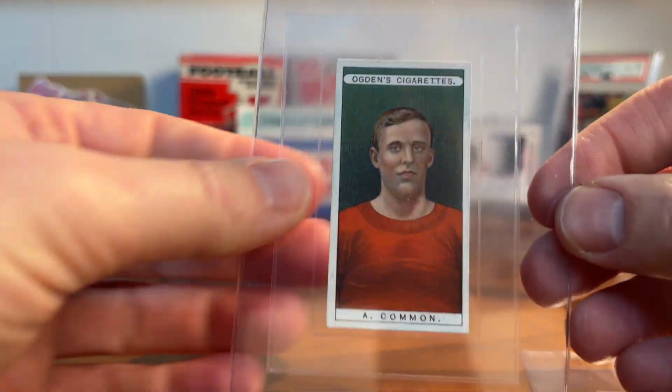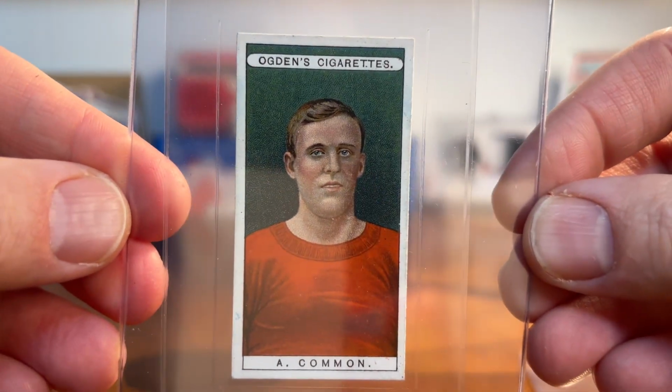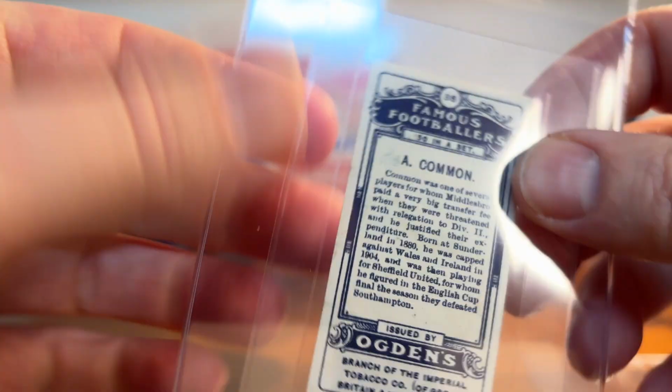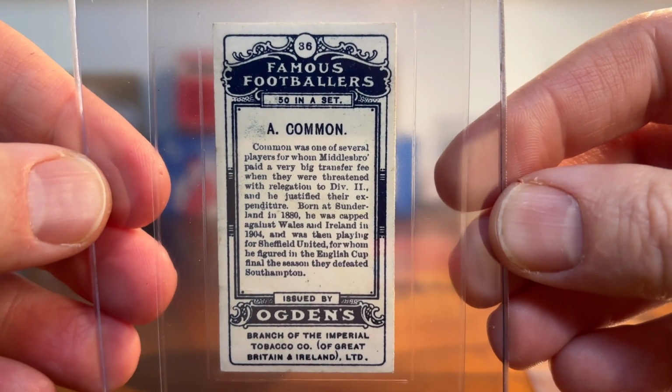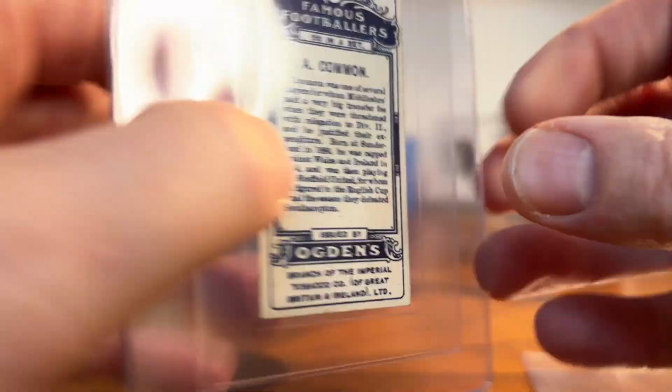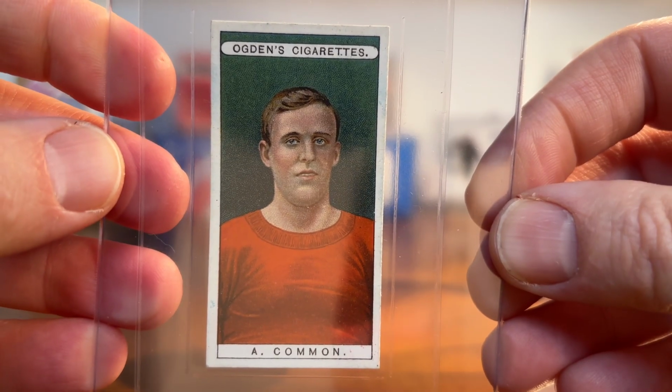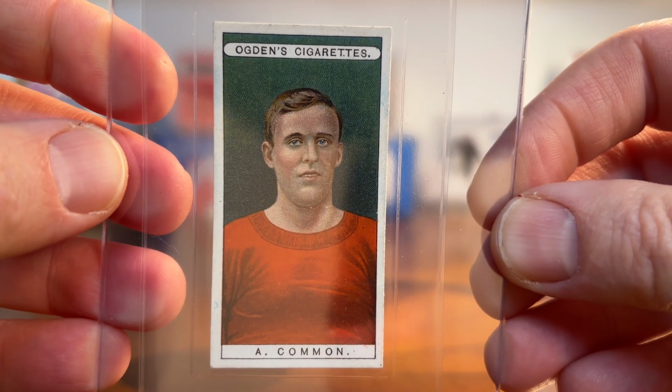Also from that set here is A. Common. For those of us as collectors, I always see this name and think of this as a common card. Terrible joke in my brain, but it is a common card. And so that is a cool card too.